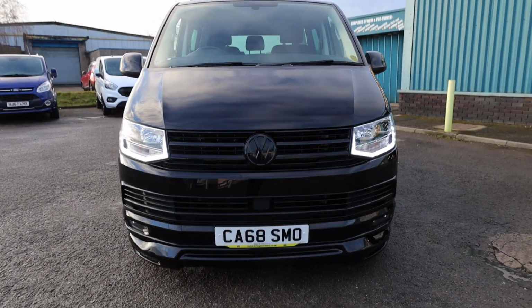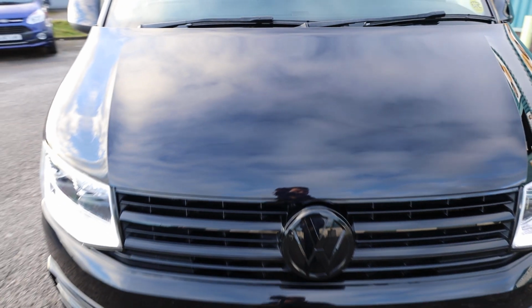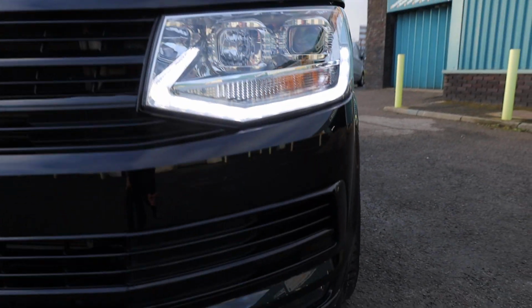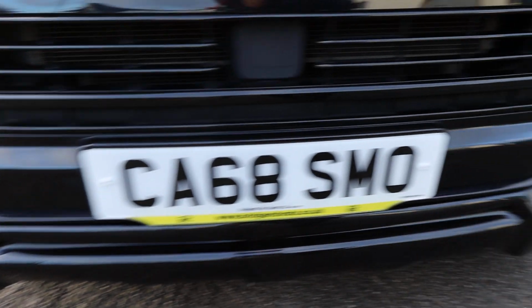Looks very smart indeed. Let's have a look at the condition here then. So we have got a bit of a touch in here just on the very edge of this bonnet. I can see there just on the line. It's not immediately noticeable, but as I say, certainly worth mentioning. And there is a little touch in here just on the edge of the bonnet on this side. We're looking in very good condition. Having a look at the front bumper as well, just trying to see if there's anything else I can see. Of course, a few minor stone chips and things like that, as to be expected. But all in all, as I hope you'll agree, looking very presentable indeed.